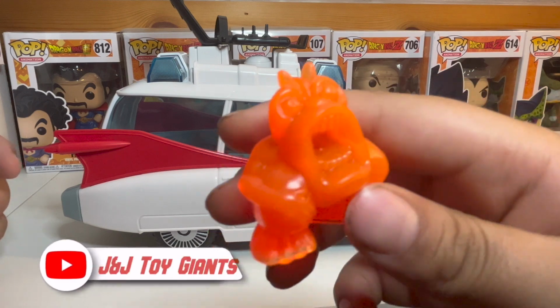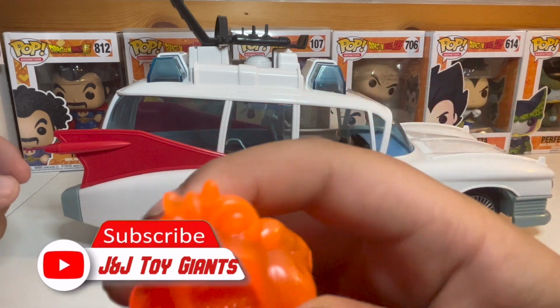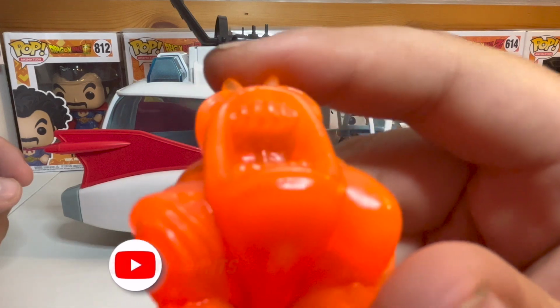Agara Phantasma. Yeah. And then this is both. It comes with like a... That looks scary.